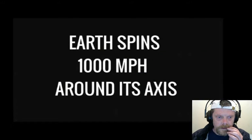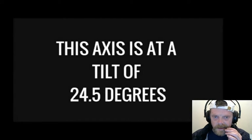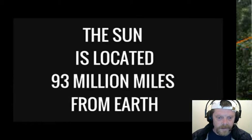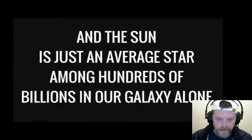Earth spins at the equator at about 1,000 miles per hour around its axis, and this axis has a tilt of exactly 24.5 degrees. That's where we get seasons. And as we spin, we also orbit the sun at 66,000 miles per hour, and the sun is located 93 million miles from Earth. And that sun is just an average star out of the hundreds of billions in our galaxy alone.